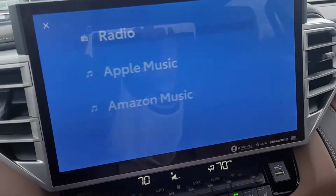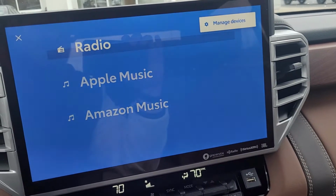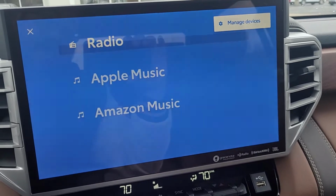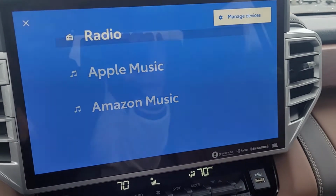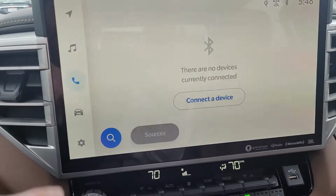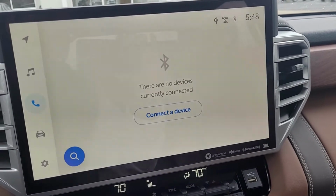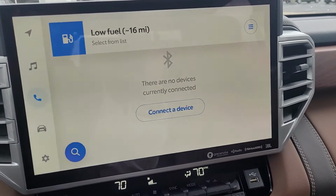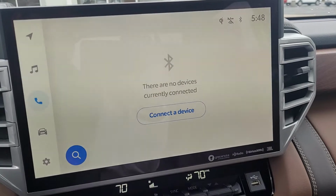You do have the option of doing the AM, FM, or Sirius XM radio, which is going to be the first indicator there that just says radio on it. And you're also going to have the ability for Apple Music or Amazon Music. And then if you ever wanted to set up your phone, it's a very easy process. Probably takes 2 or 3 minutes. Turn your Bluetooth setting on your phone, hit connect the device, and within a few moments, you'll have your phone linked to the vehicle as well.